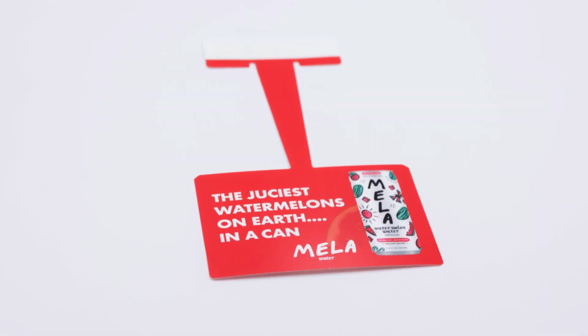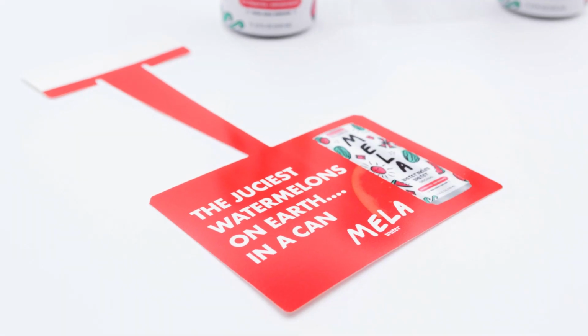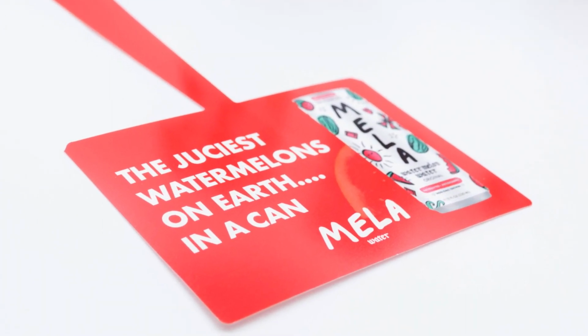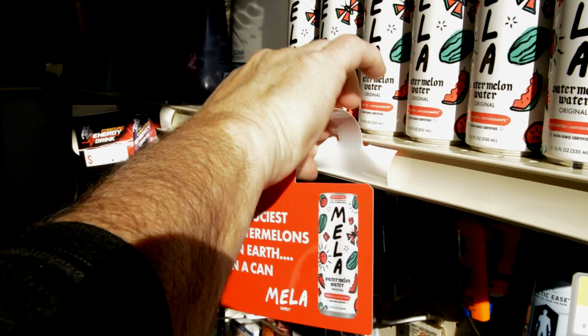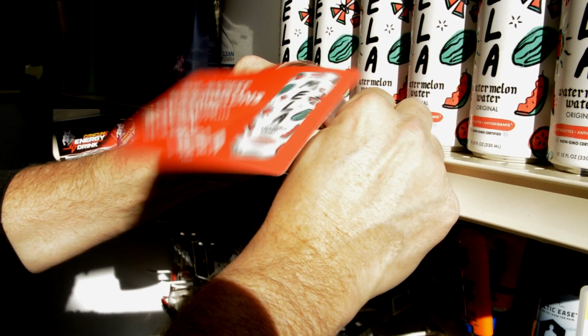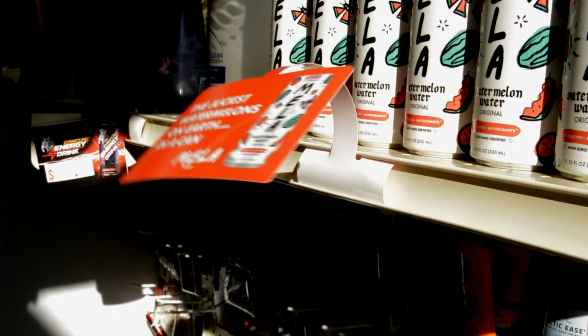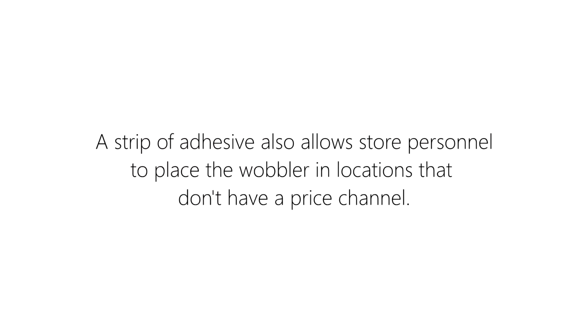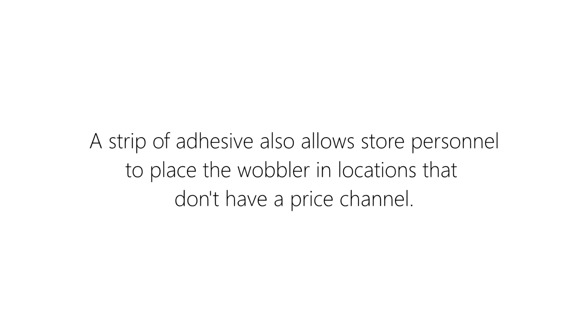The Do-It PWB Wobblers were digitally printed and carefully color matched to Mela's packaging. This wobbler is designed to easily slip into standard price channels. A strip of adhesive also allows store personnel to place the wobbler in locations that don't have a price channel.